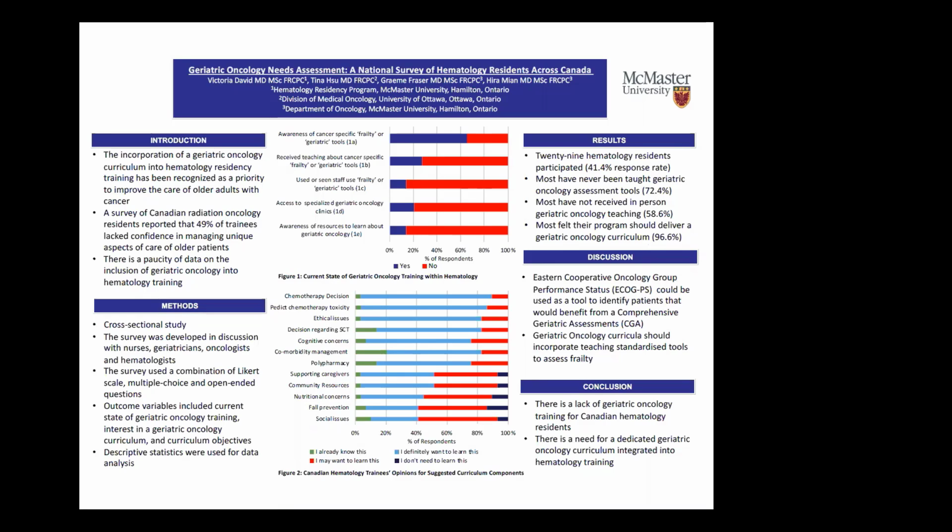Of the 70 residents, 29 participated, so that's a response rate of 41.4%. Now, I want you to look in the middle column. There are two graphs. The top one is where I'll start. On the vertical axis are the things we asked the residents, and on the horizontal axis is the percent of respondents, and in red is no, and in blue is yes.